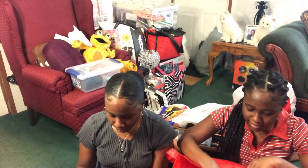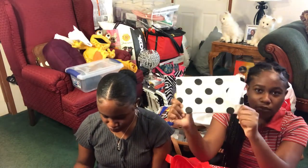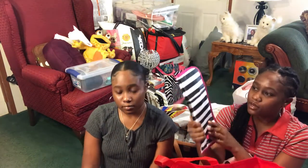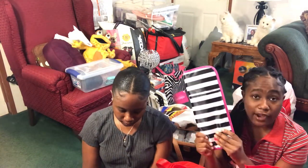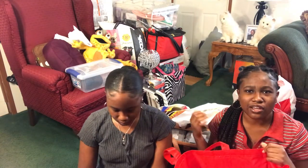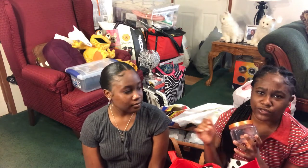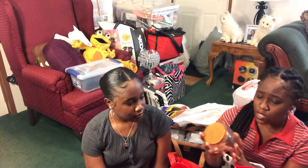All right, you guys. So we have this really cute polka-dotted pencil case. We have this little container that we're going to keep our hot tools for our hair, like our straightening comb, you know, or flat iron, hair dryer, stuff like that. Then we just have this empty container, which is actually my sister's. It's just a part of her decorations. She can throw this on her desk or put hairpins or whatever she wants in it, cotton swabs or whatever.